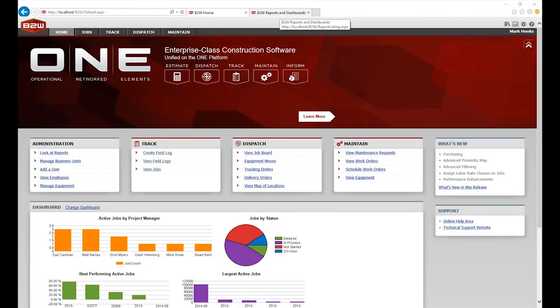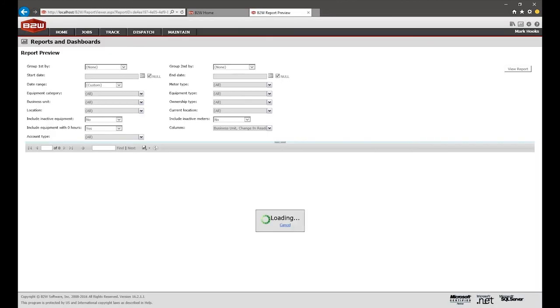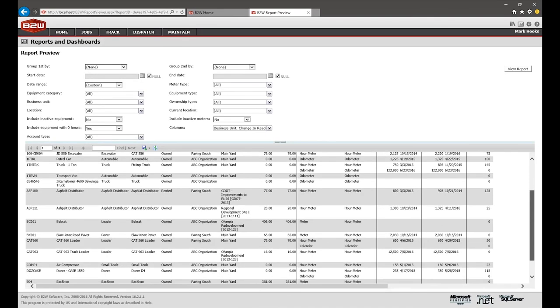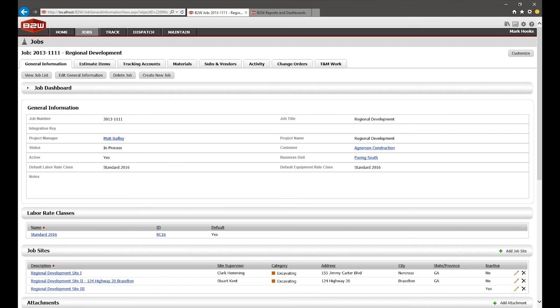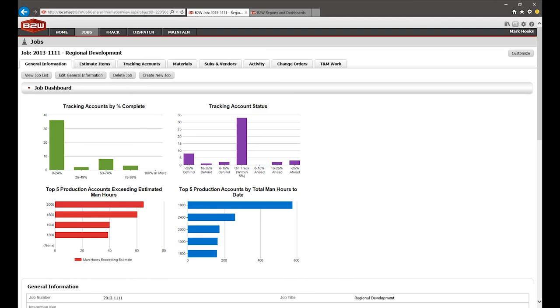Within the B2W Track element, it's easy to navigate within a job using the customizable dashboards and reports to provide insight into job performance. Use drill downs to easily navigate performance trends in greater detail. Simply click into any of the graphs or reports to get compiled, up-to-date information at a high level, or information regarding a specific scope of work, all within seconds.